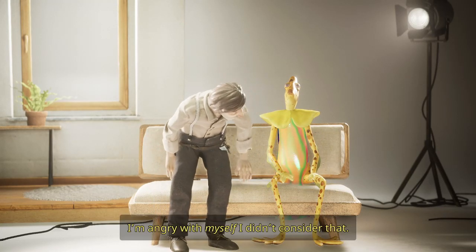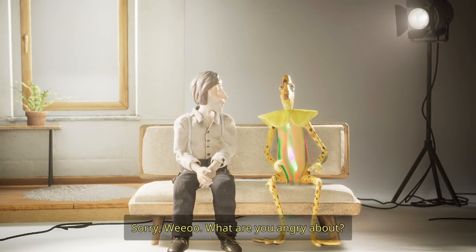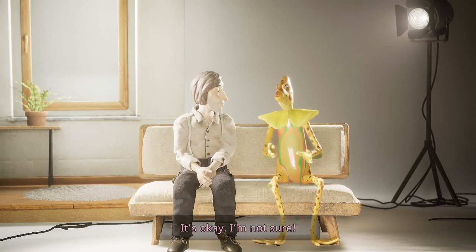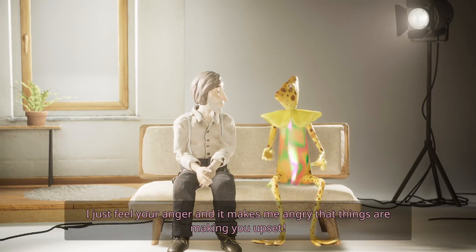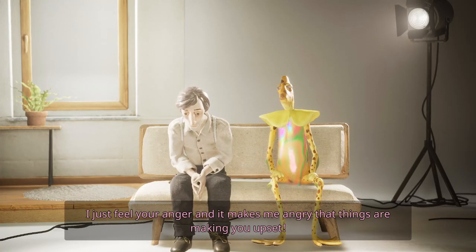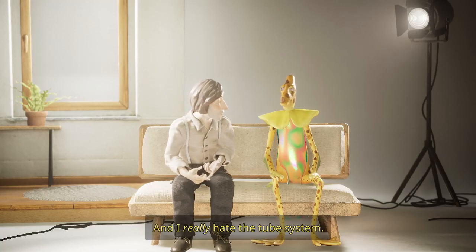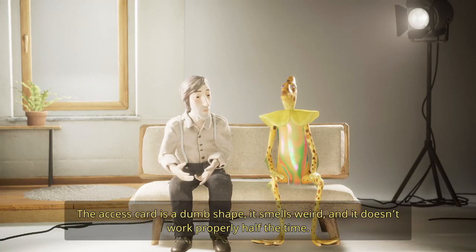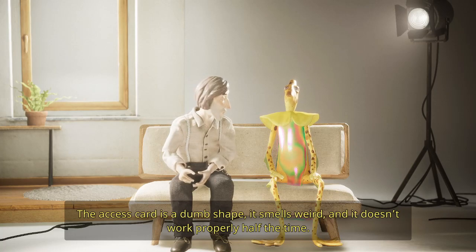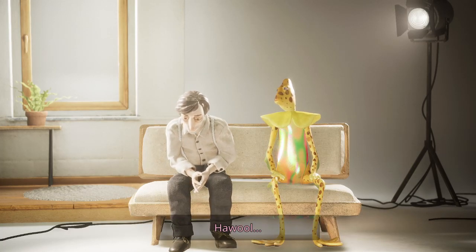I'm angry with myself. Try the relaxation one. I didn't consider that. Sorry, what are you angry about? It's okay. I'm not sure. I just feel your anger, and it makes me angry that things are making you upset. Aww. And I really hate the tube system. The access card is a dumb shape, it smells weird, and it doesn't work properly half the time. Ow. Finally he's complaining and letting off a bit of steam.